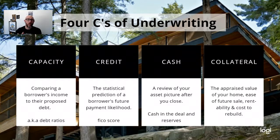Credit happens to be your FICO score and all of your history. So the underwriter is going to look through your credit history, mortgage payments if you've had them, car payments, just about everything that shows on a credit report. They're going to look at FICO score, and in some cases the FICO score is going to determine if you can have a loan, number one, and what your interest rate may be. So the FICO scores are determined by 3 different credit bureaus. The underwriter is going to take the mid score of those 3 credit bureau scores. So it's the statistical prediction of your borrower's future payment likelihood.